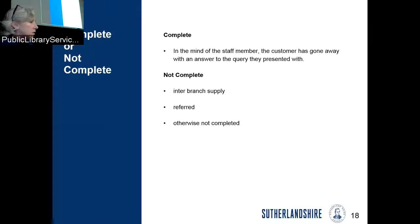Not complete is covered by interlibrary loan. Well, we don't have it. My library does not have this book in the collection, and so we have to get it from another library service. So yes, the person will be getting the book, but it's not complete today.